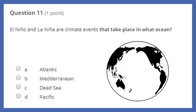El Nino and La Nina are climate events that take place in what ocean? A, the Atlantic, B, the Mediterranean, C, the Dead Sea, or D, the Pacific.